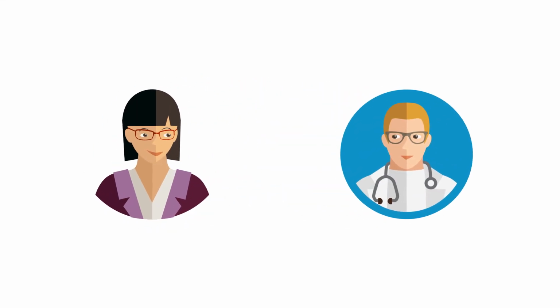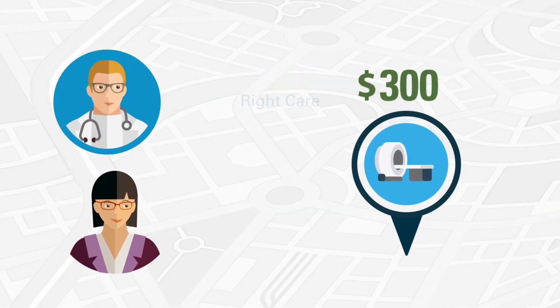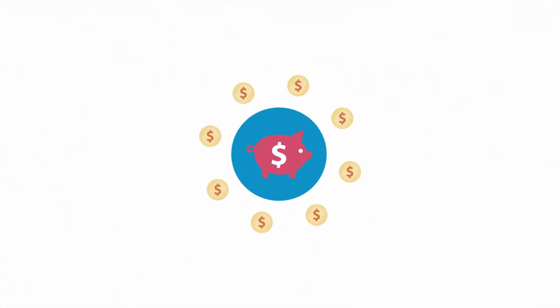That's where SmartShopper comes in. SmartShopper makes it easy for you to find the right care at the right place for the right price. And on top of your savings, you get a cash reward.